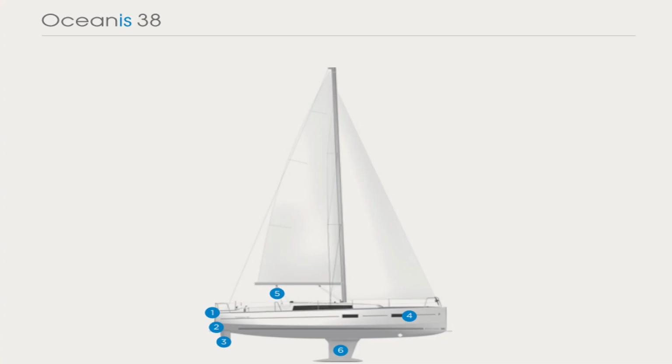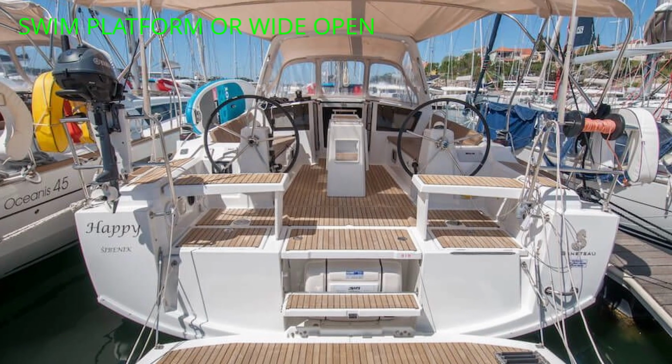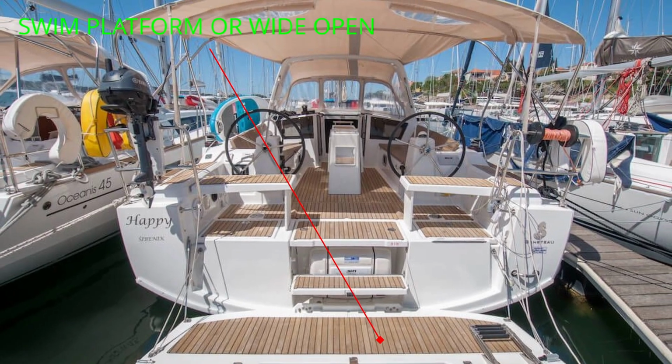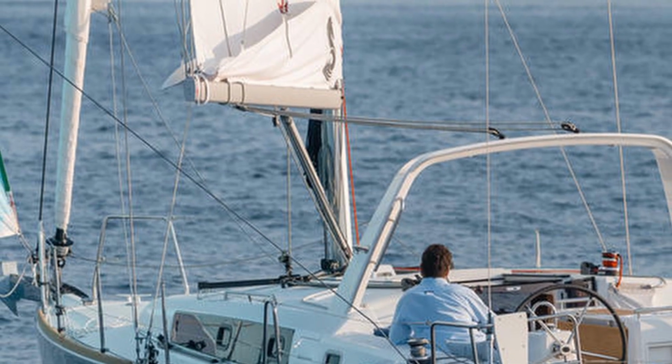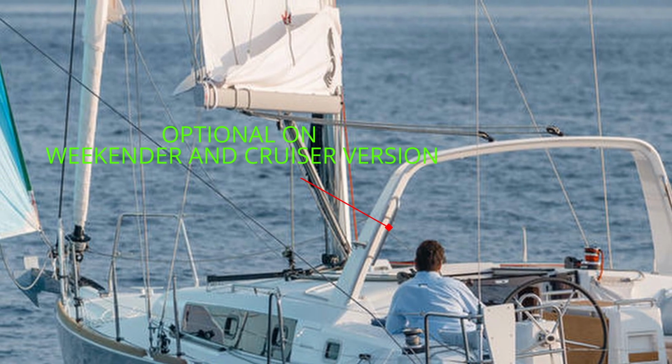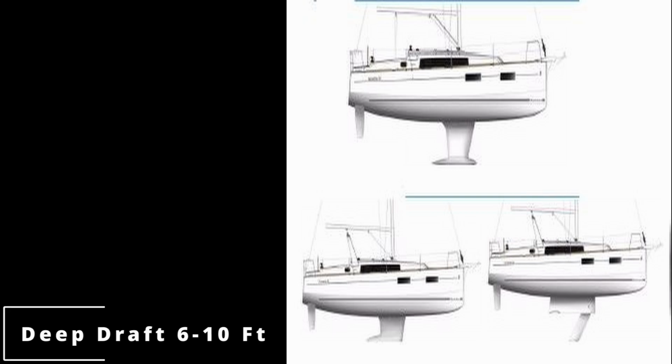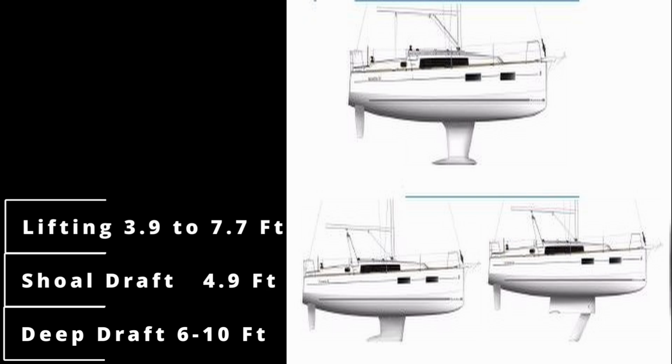As previously mentioned, the vessel is incredibly customizable. Number one, we have an optional aft platform. You get a choice of an open cockpit or a tilting swim platform. We also have the optional mainsail arch. The arch option receives the mainsail traveler track and frees up the cockpit. She comes with three different draft versions. You have the deep draft at 6.10 feet, the shallow draft at 4.9 feet, and the lifting keel version that goes from 3.9 feet to 7.7 feet.